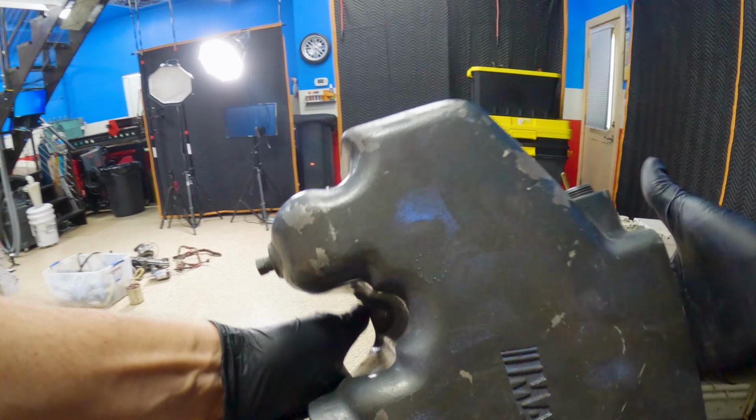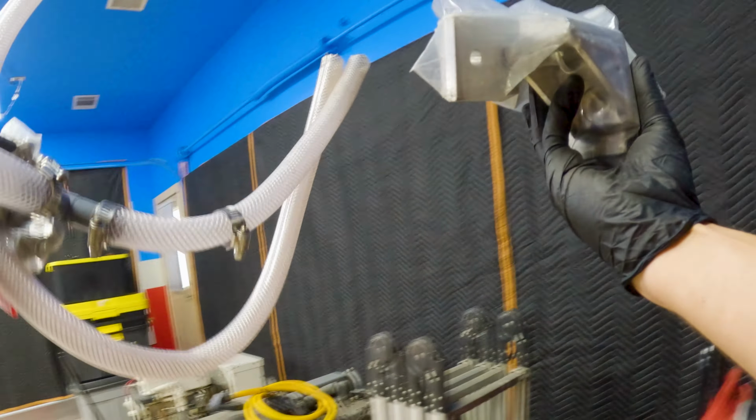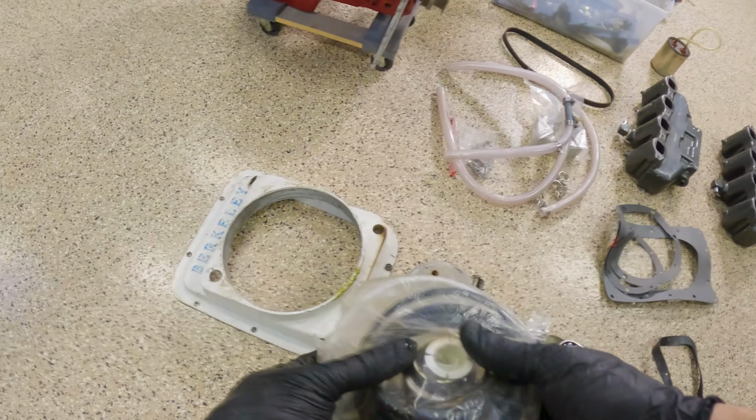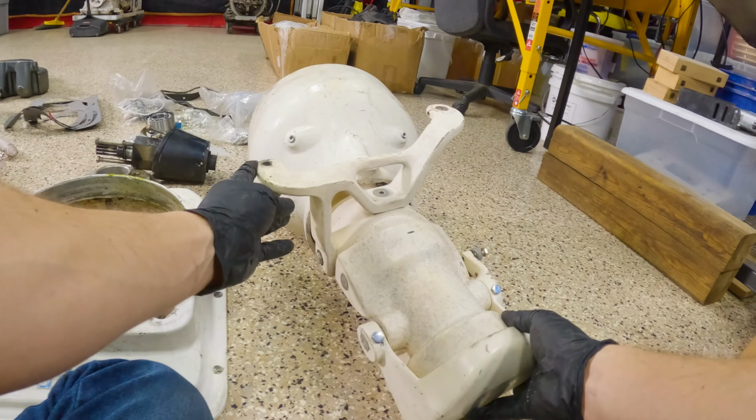All right, exhaust. Okay, this tub is gonna be our winner for the jet pump parts. Here's the old Berkeley. I think I found everything boat related in the tubs back here, so let's go through it.